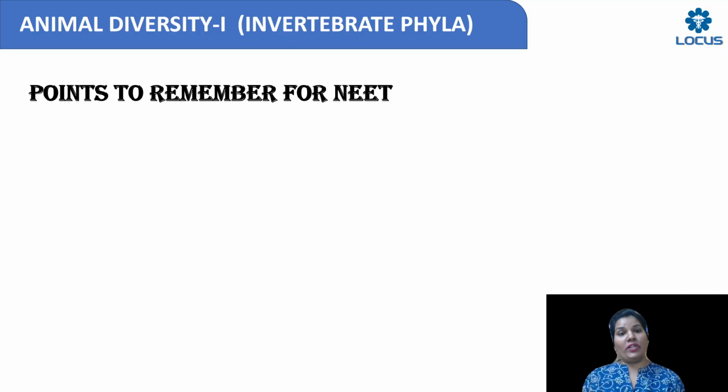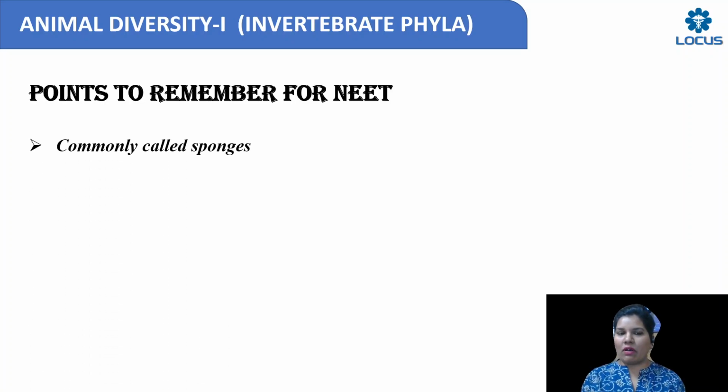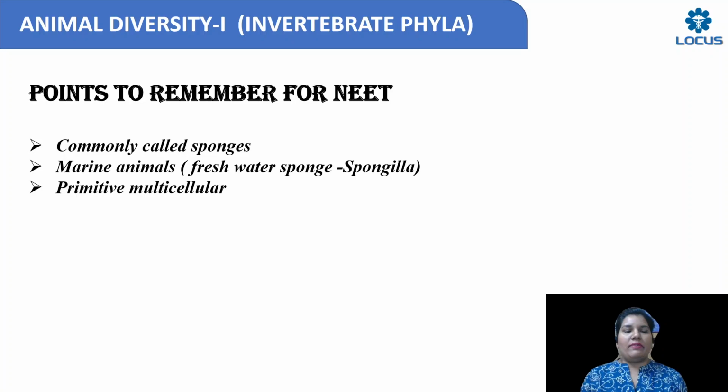So, children, the points to remember under phylum Porifera, if you remember these 10 points, that is enough from this phylum. What are those points? First, they are commonly called sponges, as you all know. They are marine organisms, mostly marine. And there is one freshwater sponge which is called Spongilla, which comes from the family Spongillidae. This is the only freshwater sponge that you would see, and then they are primitively multicellular.